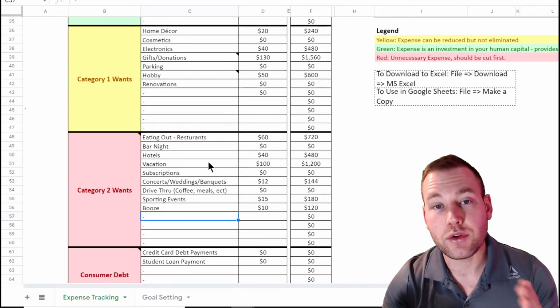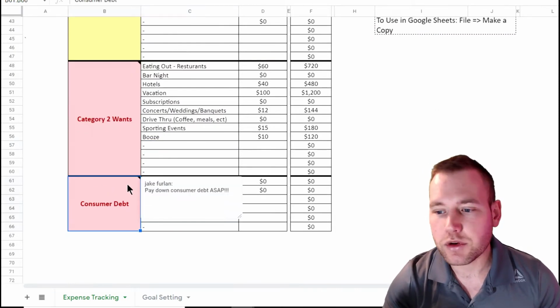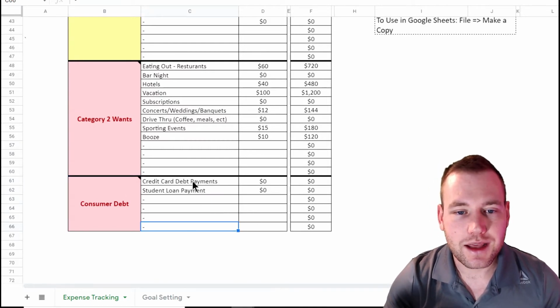And these will be unique to you. Personal finance is personal, so feel free to change these up. Next up, consumer debt. Pay this down as soon as possible, especially if there's a high interest rate.